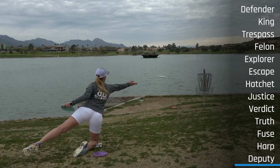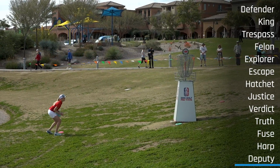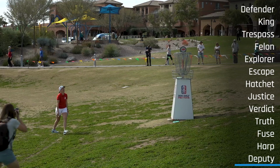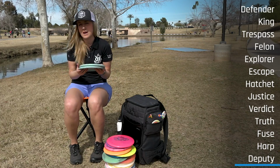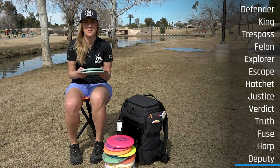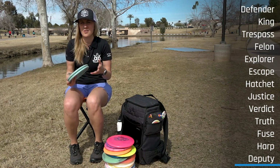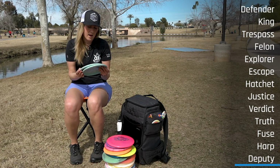But this is actually the Prime Moonshine plastic. I tend to kind of switch things up. It's always going to be prime plastic for me, but I'm giving the prime moonshine a little bit of a try. And I like it a lot. I don't really see a huge difference between the moonshine prime and the regular prime for putting.